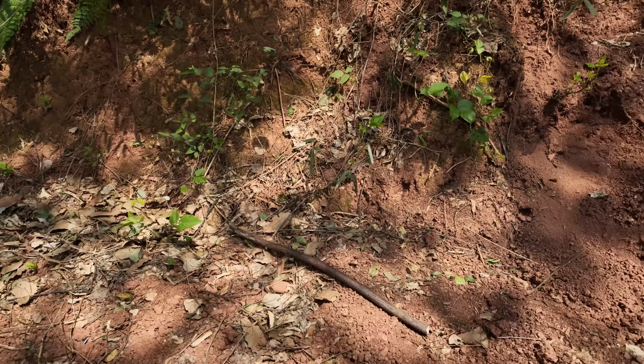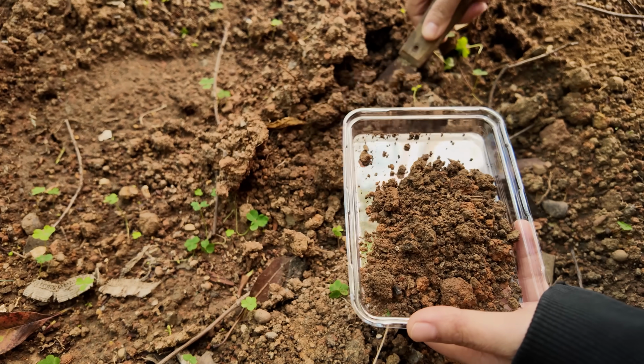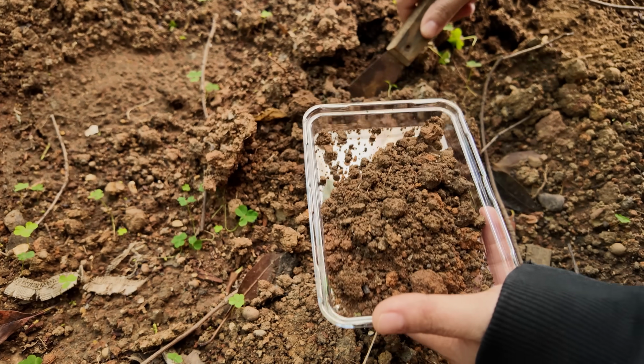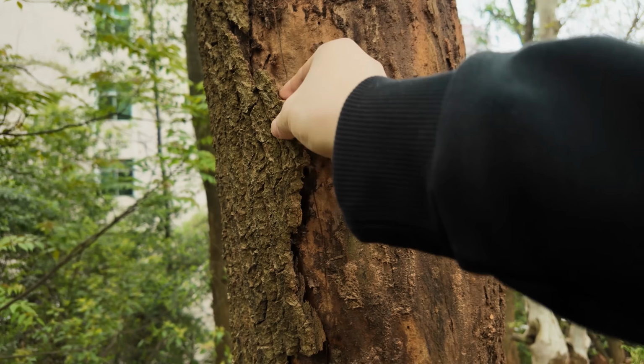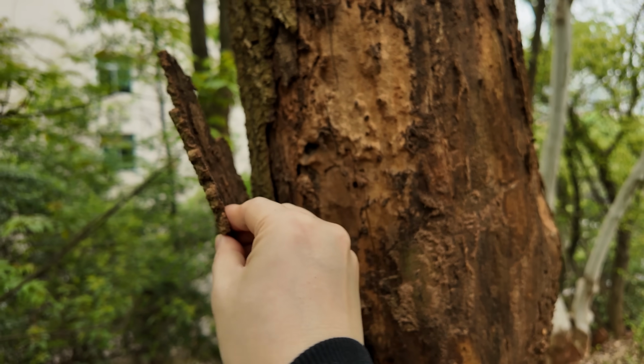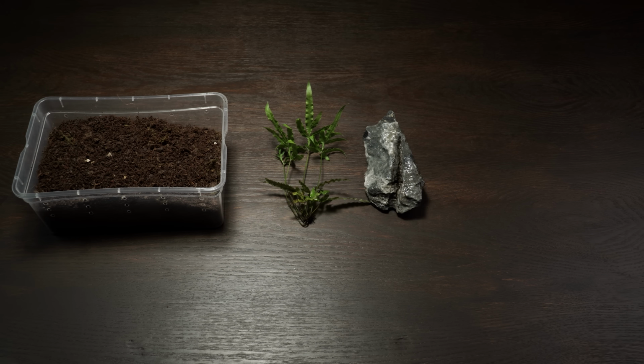Now for the easiest part, dirt hunting. Just grab some from anywhere outdoors. It's actually kind of fun, like being a kid again, playing in the mud. Okay, last, I'll peel off some bark. This tree is already full of bugs, so taking the dry bits won't hurt it. Okay, everything's ready to go.